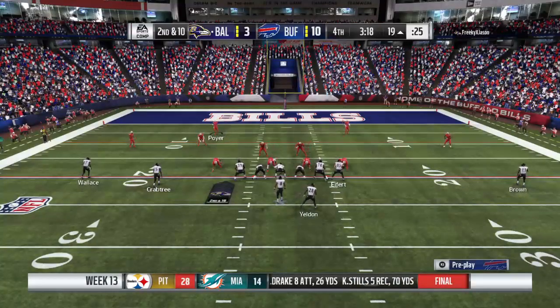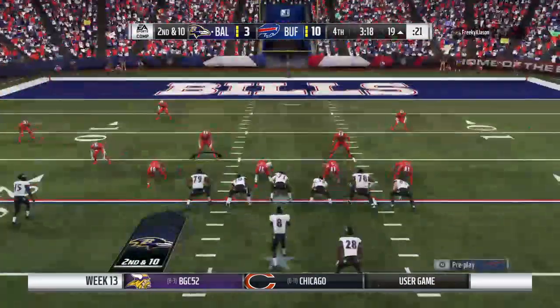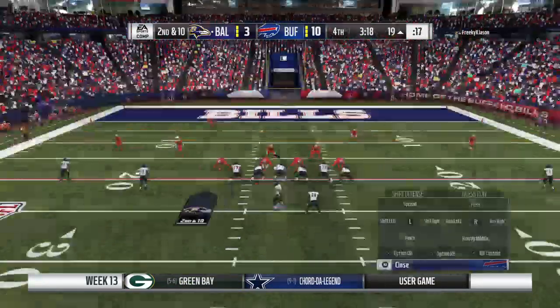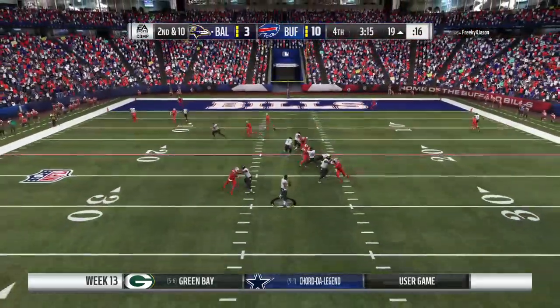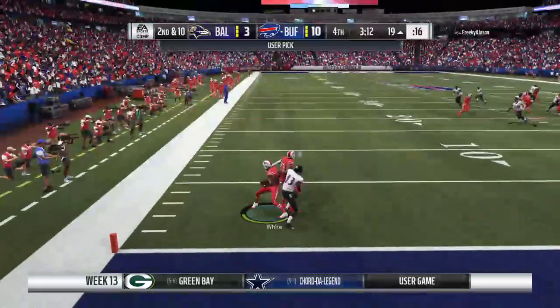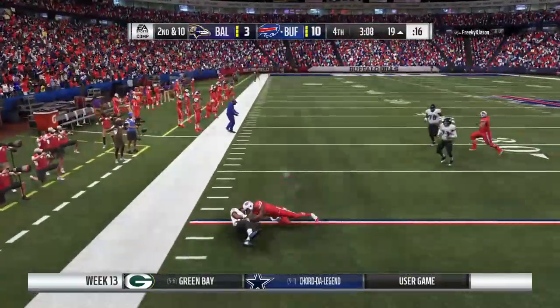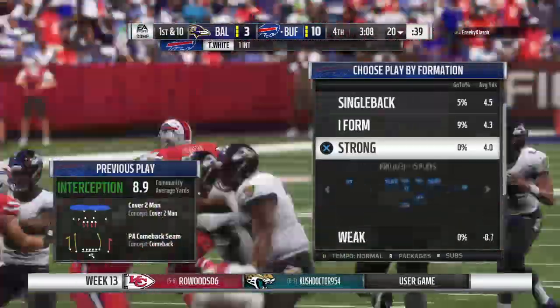Here we go. Hurry up, here we go. Green 39. Green 39. Gone. Jackson now throwing again. Into a double team, and it's intercepted. Tre'Davious White with a pick. And he is going to get this one back to the 20-yard line.